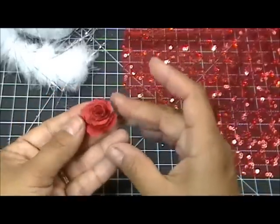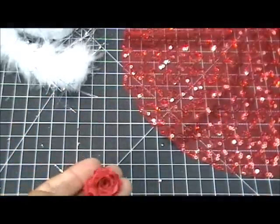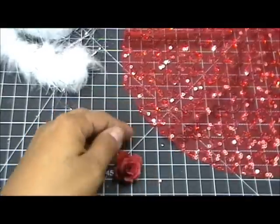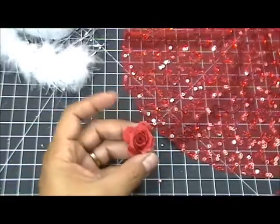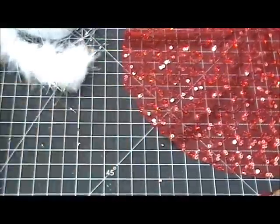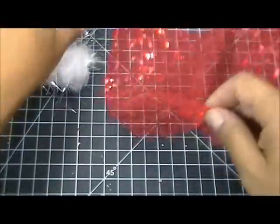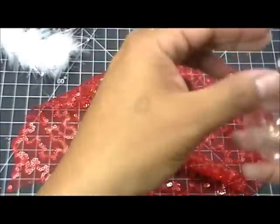Okay, that should do right there. Okay, so now that that's done, I'm not going to put the stickles on yet. I'm going to do that very last, because when I glue it on, it's going to get ruined. Okay, so that's that.